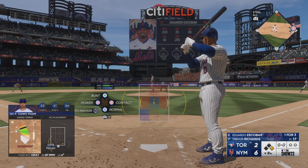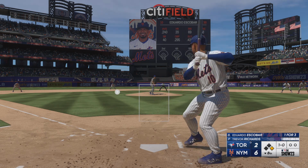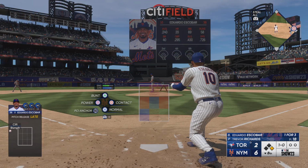Well, he found himself behind in the count right there, but he didn't give in. Nice line drive to the pull side, met it out front, but just stayed through it nice enough and ripped it into the outfield. Escobar, the next to hit, takes outside.